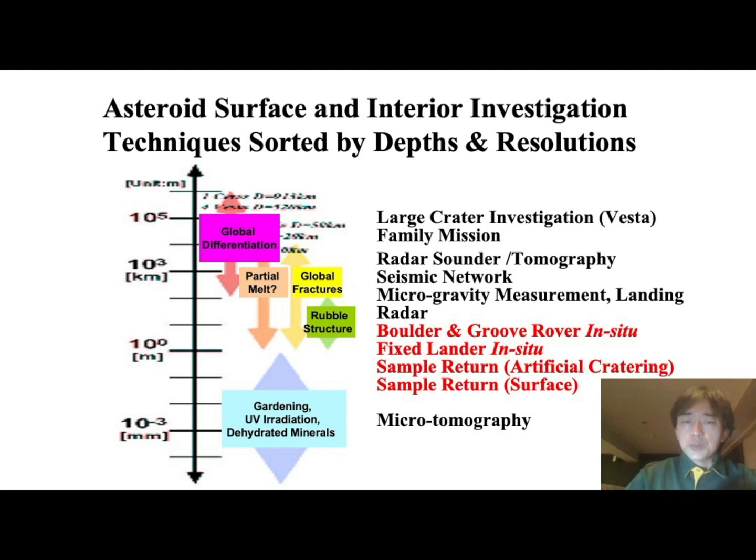Once we bring the samples back to the Earth, we can study them with microtomography techniques for the gardening and the UV irradiation, dehydrated minerals, and all other astromaterial information.